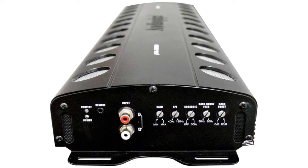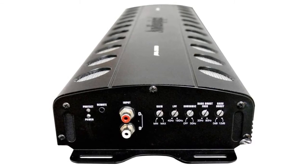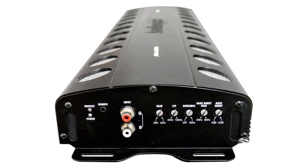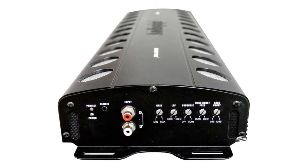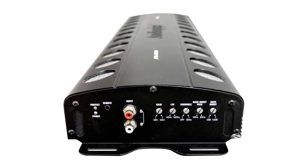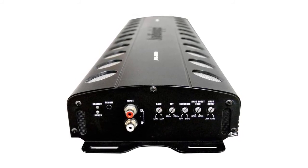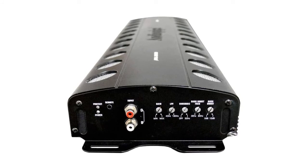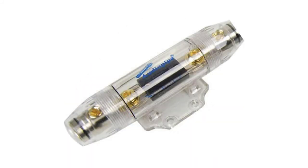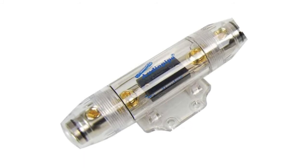The packaging contains this amp, bass level remote, inline fuse holder with a 200A fuse, user manual, and warranty card. A wiring kit is not included. You can use one 0-gauge wire for power terminals and 10 or 12 gauge for connecting the speakers. Also, this amplifier features a recognizable Audiopipe design with black aluminum housing, a silver grille beneath the housing, and long heat sinks on the left and right sides.